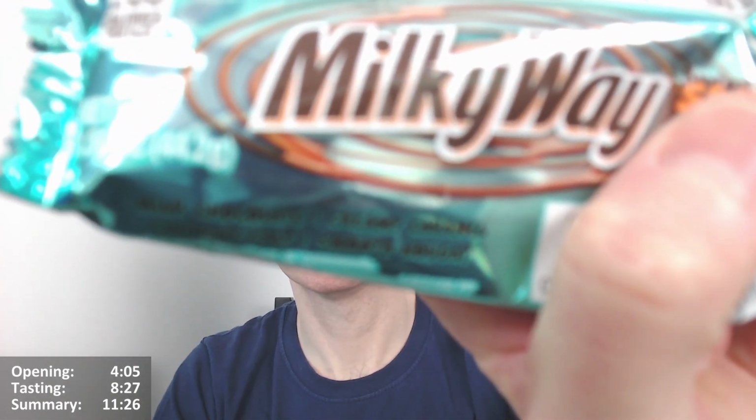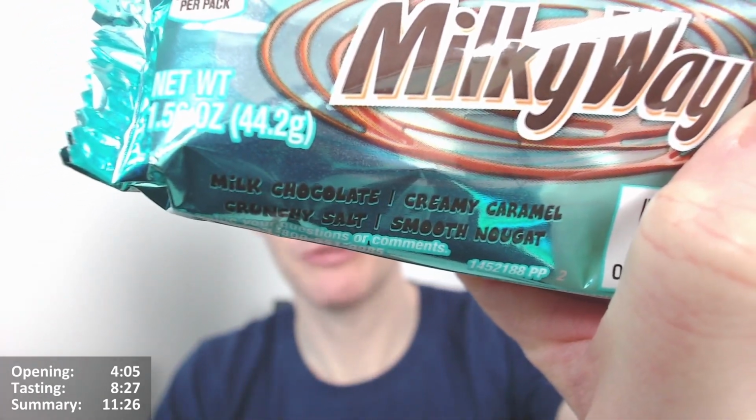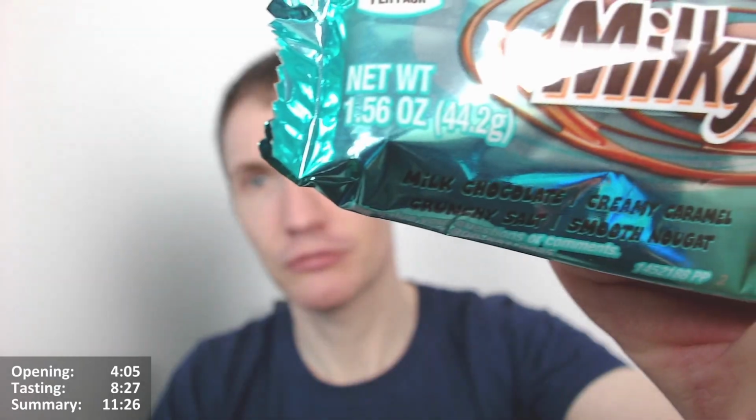Yeah, see there, it says it. Creamy caramel, milk chocolate, smooth nougat, crunchy salt, milk chocolate. I missed that out. Okay, let's give it a taste. Let's do it. Excited for this one. Let's give it a taste.